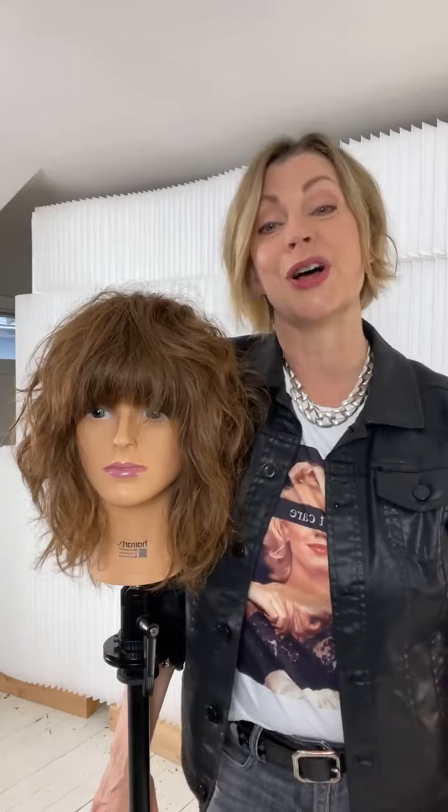I don't know if you guys saw Julia Roberts' new haircut. I just saw it today. Strong fringe. It's absolutely beautiful on her.